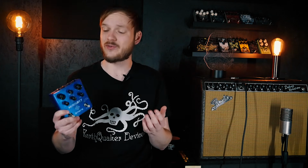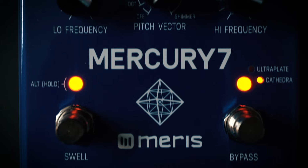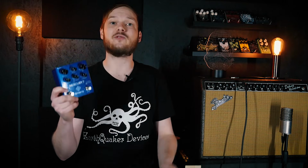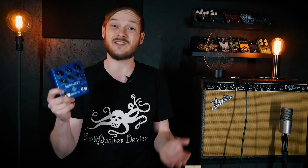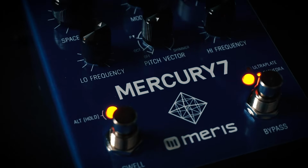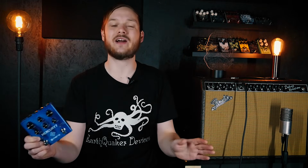Now, I really like both, but I gotta admit, cathedra is my jam, and I could live in that sound forever. But where the Mercury 7 truly sets itself apart from the pack is through its deep, expressive sci-fi nature, imparted by its powerful pitch, modulation, swell, and external expression capabilities, which effectively turns this pedal into a creative instrument in its own right. Crank the vibrato in cathedra mode, engage swell, and you have a supreme choir sound.